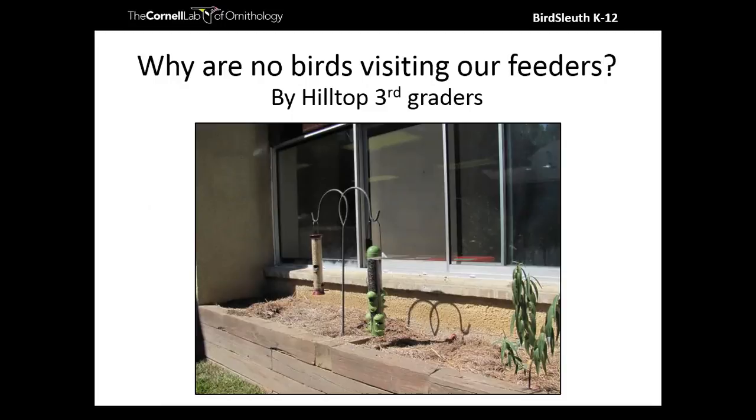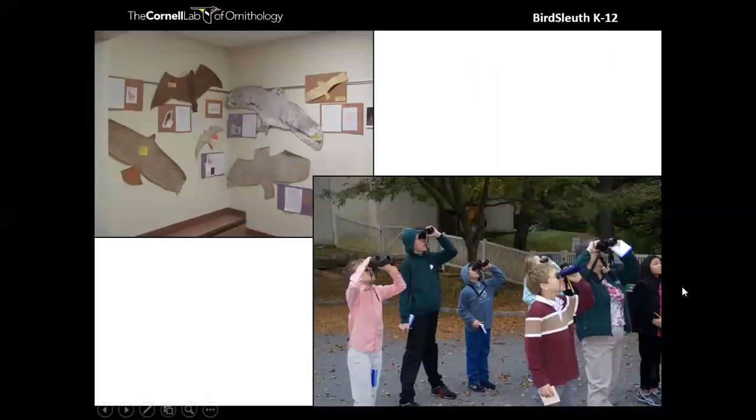Ultimately, one student suggests, well, maybe there's just not enough cover. And that habitat component of cover is very important for birds. And we can see that there's just not much down here. So they went through a full inquiry bird unit. And the first step for them was to just get better background information of what birds are in their area.